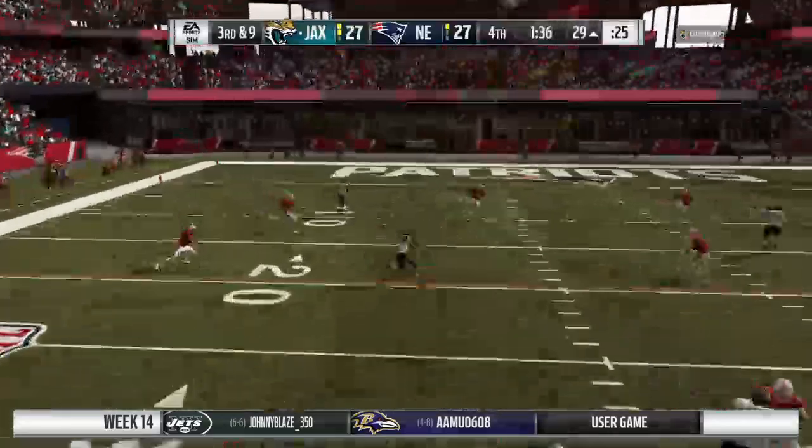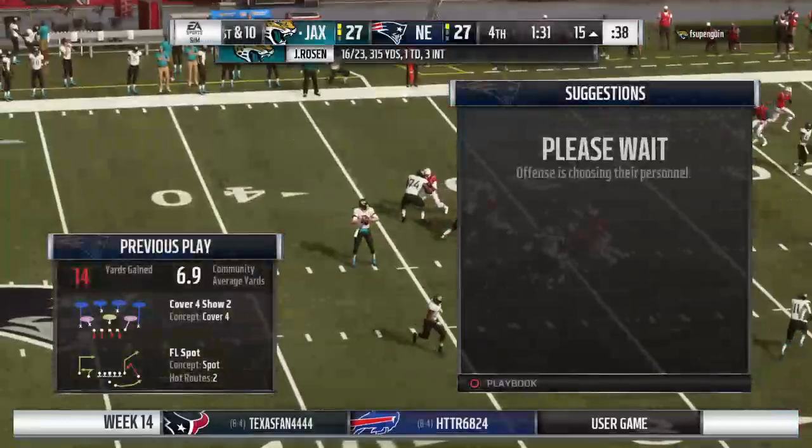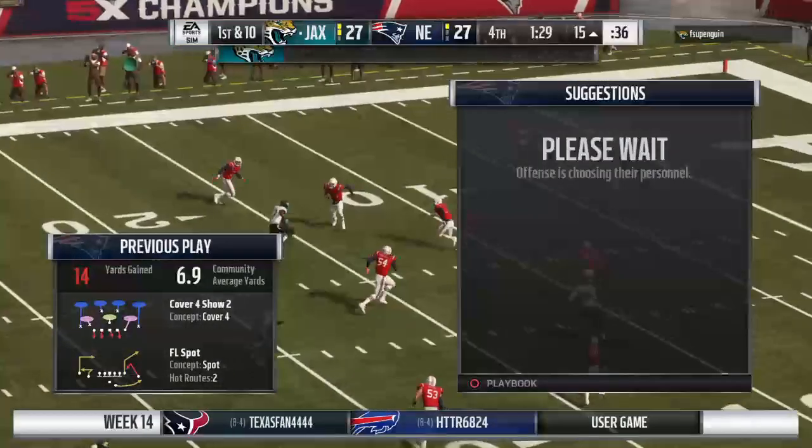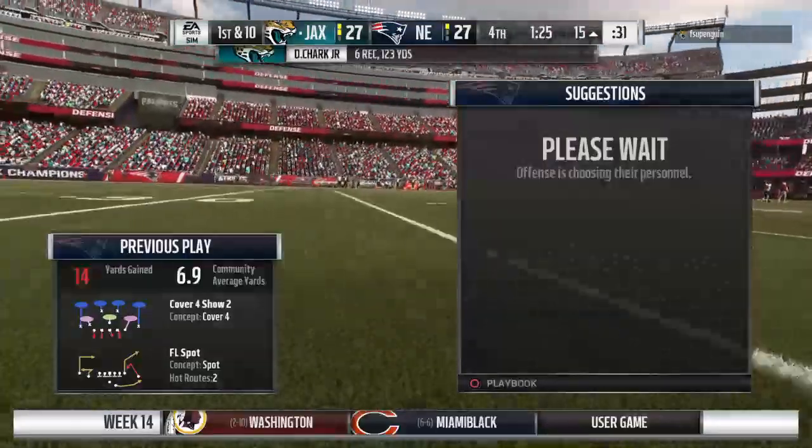Throwing now is Rosen. The open man is Shark. It's complete. And taking it to the 15-yard line before he's brought down. The result, a 1st down, as the quick slant gets him 14.